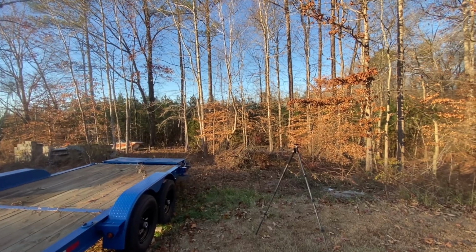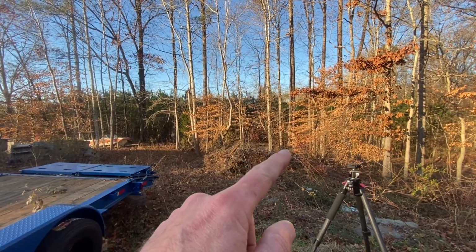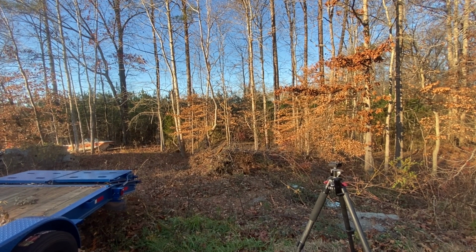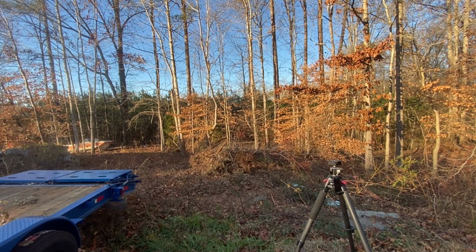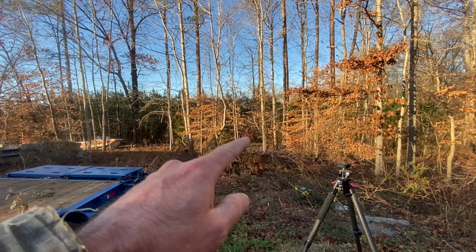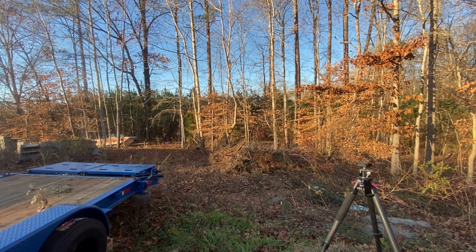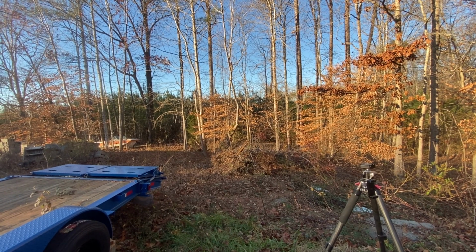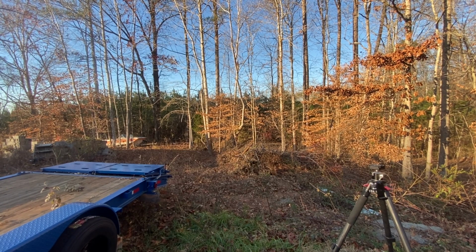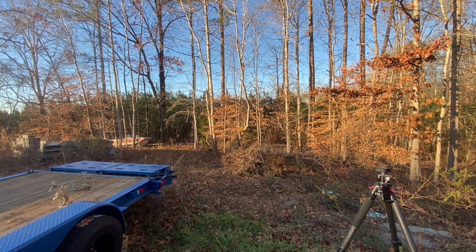But anyway, I piled up a burn pile right here, and it's kind of in the edge of the woods. So what I'm going to do is take the excavator and start shifting some of this burn pile out here so that I can grab it with the grapple on the Bobcat, and I'll move it into a clearing so that I can burn it.